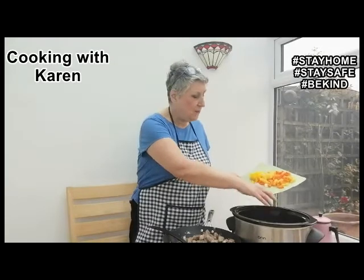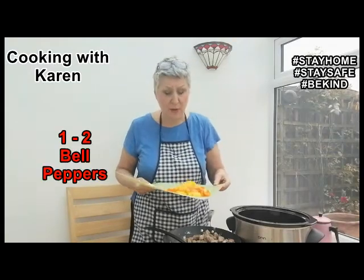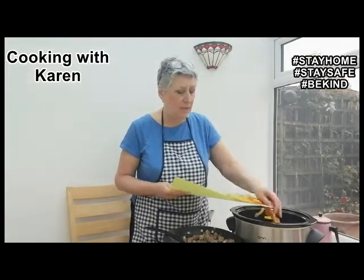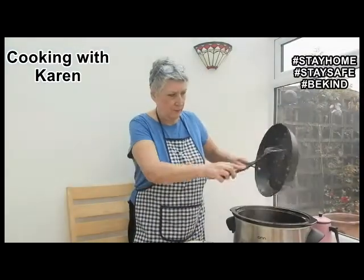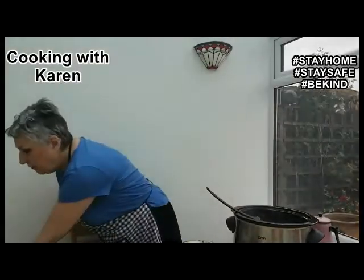And additionally, in goulash, they use peppers. You think of peppers being Mediterranean, well, I do. But they do use peppers in goulash. Most recipes have them. This is about one and a half. Any colour's fine, whatever you've got. Popping those in there. Going to throw the meat on it, like so. And pop that down.